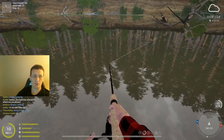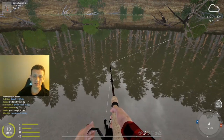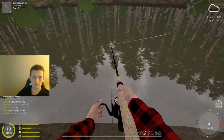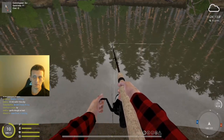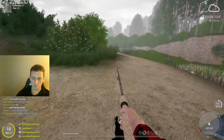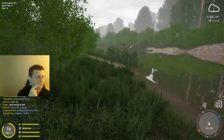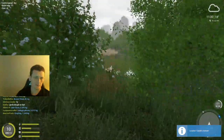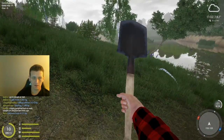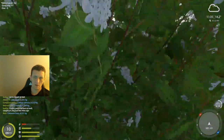So it sounds like 5142 with 15 meter clips, pretty good for bream right now at Old Berg. Garlic dough is bait. That's what somebody just said in chat, at least. More red worms.